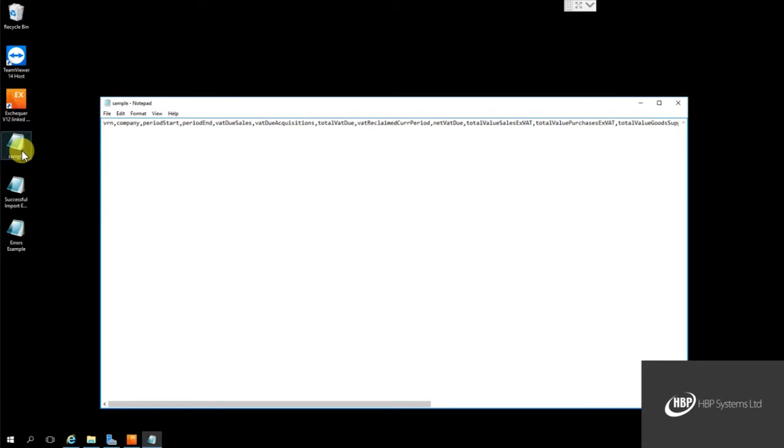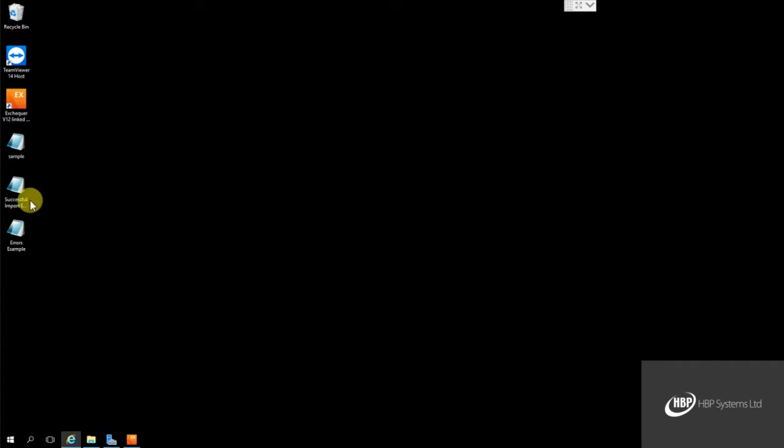So you'll see here, it's only really very simple information that it wants from you for the import. So the VAT number and the company name, which as we know must both match what you've got set in Exchequer and what you've got registered with your portal. You've got a period start and period end date, and then all of the information for your 9 boxes on the VAT return. It might be clearer to view a completed CSV import, and I've got one here.